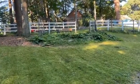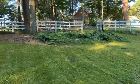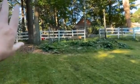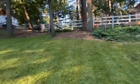We're hoping, you know, this is stage one. We're hoping to take out all these great big prickly things that make sticky things that stick to dogs, horses and people, and plant in here so that there's a nice sloped bed. It will be absolutely fantastic.